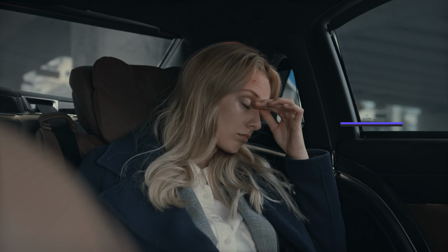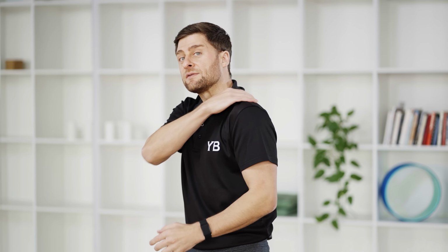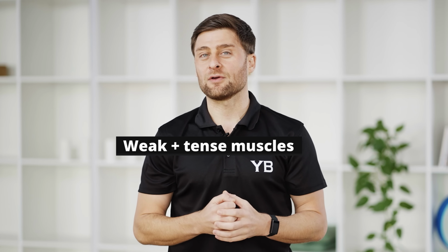Now couple that with stress. Many of us have weak, atrophied upper back and shoulder muscles, combined with the fact that when we're working and we're taking calls and we get stressed, we manifest that stress physically very often in our upper back and shoulders. So we have weak muscles that are hypertense. That makes them very, very prone to these hypersensitive areas.